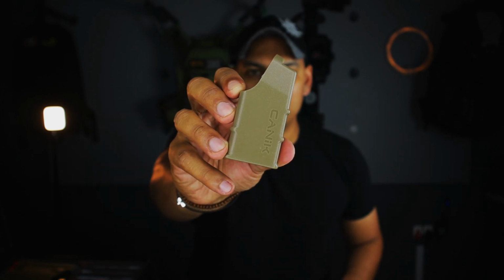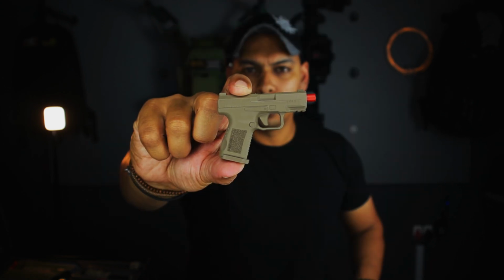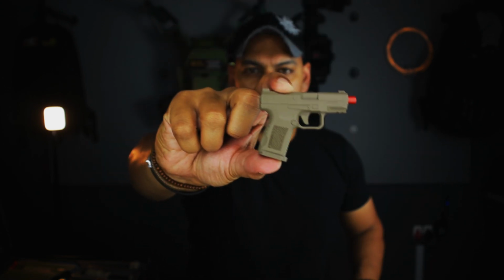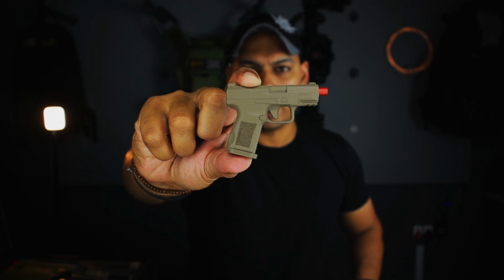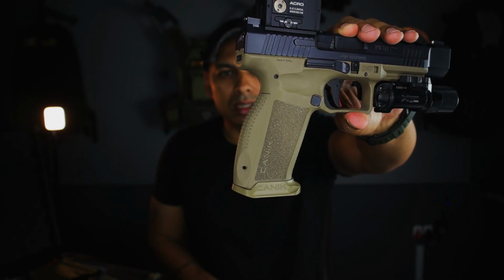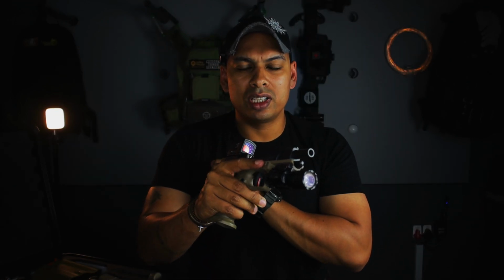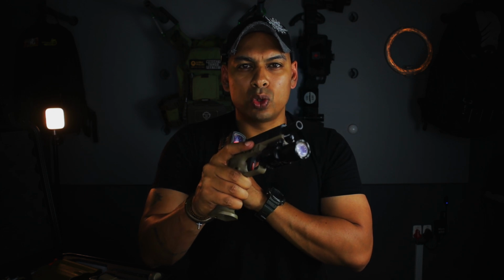Canik branded speed loader, the most over engineered cleaning kit in the history of cleaning kits, Canik tool with various screws, mounting screws and keys inside, backstrap, another backstrap, a third backstrap on the gun, Canik branded punch tool, heavy recoil spring, standard recoil spring. The spring in the gun that I'm using is the third one, which is the light recoil spring.